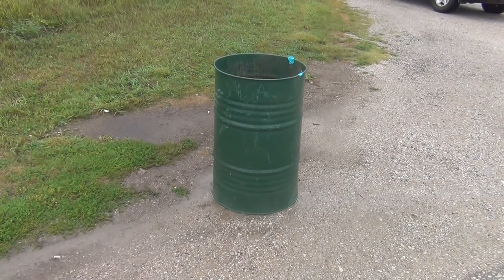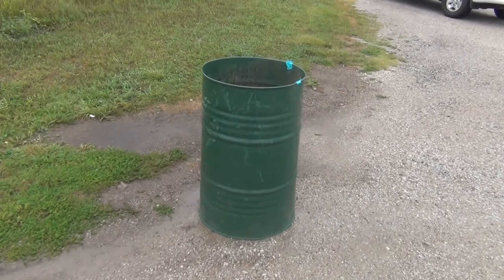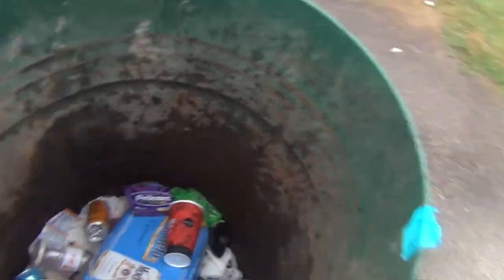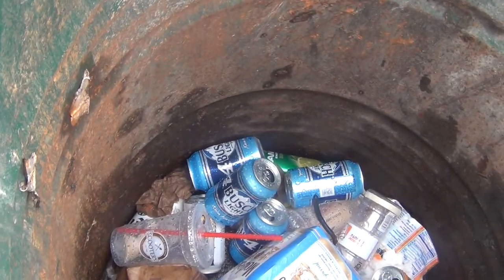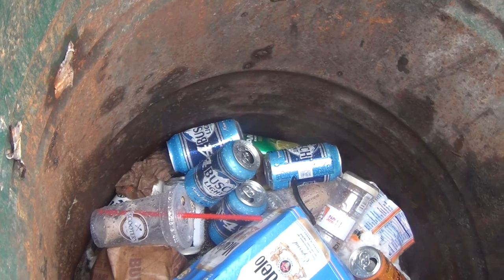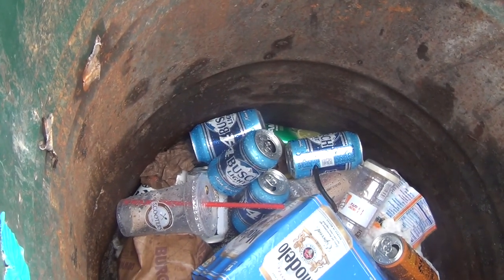If you know me, one of my pet peeves is people who throw trash everywhere. And if we look in this trash can, there's actually some Busch Light in there. Usually I see that all scattered over the park and thrown on the ground. But today I want to go see how many chicken liver containers we can find.